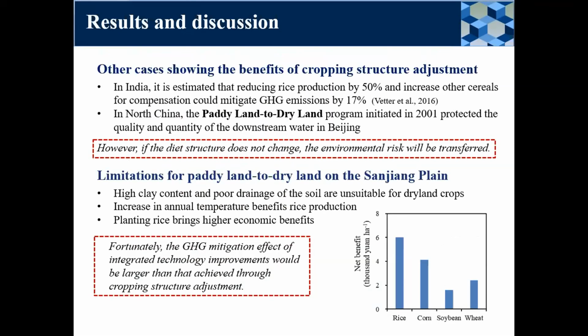And also we can see other cases, compared to the other cases, showing the benefits of cropping structure adjustment. In India, for example, it is estimated that reducing rice production by some percentage and increasing some other cereals for compensation could mitigate the emissions by 70%. It is a paper published in 2016.